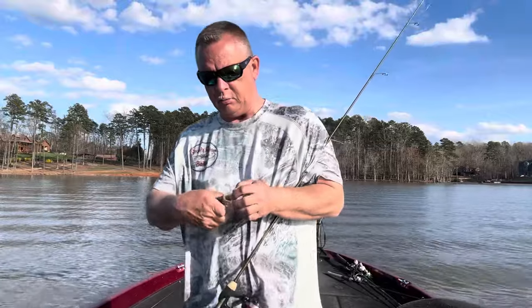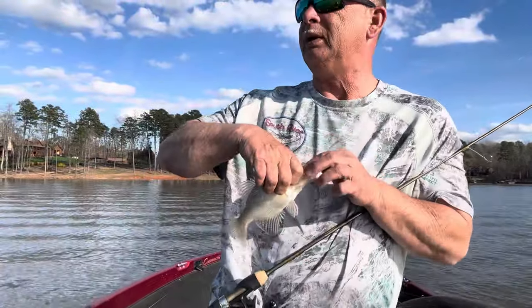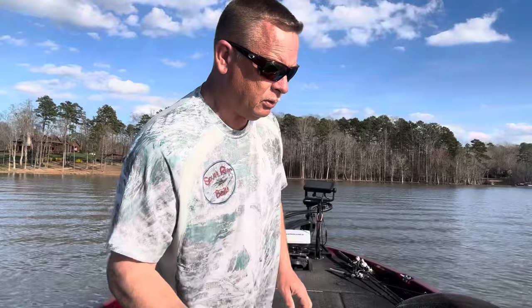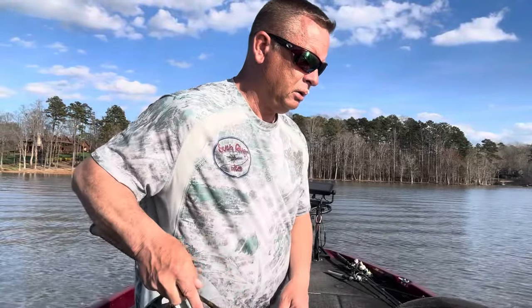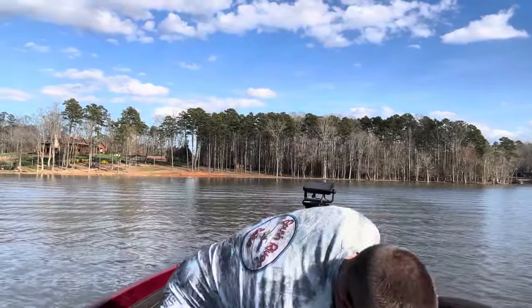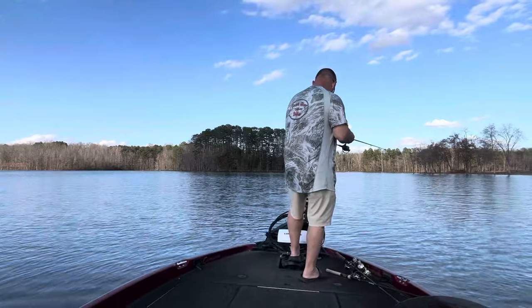Small guy, but still, bro, he got that grass shrimp. Gone, boy. He wanted it. Just a baby. Pretty few.